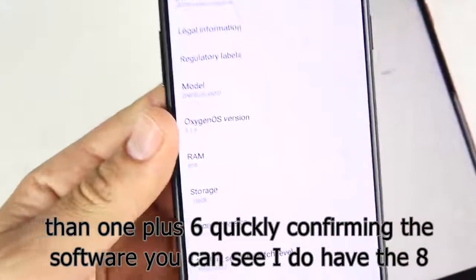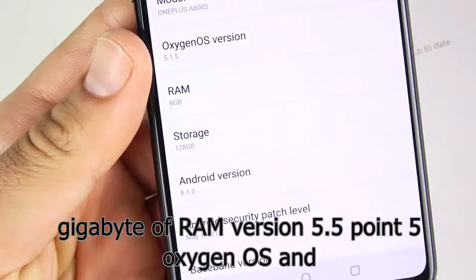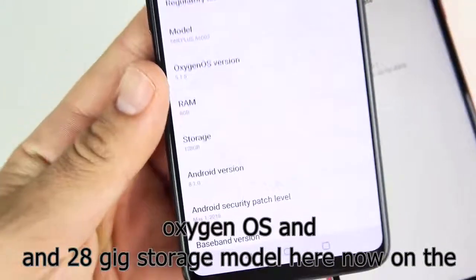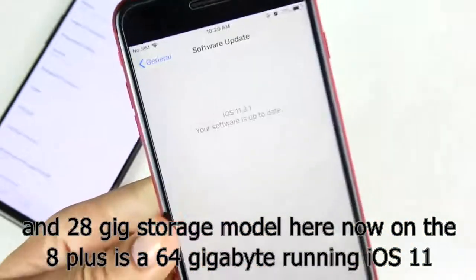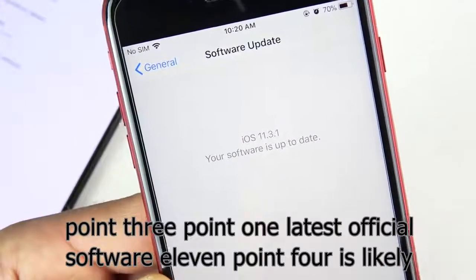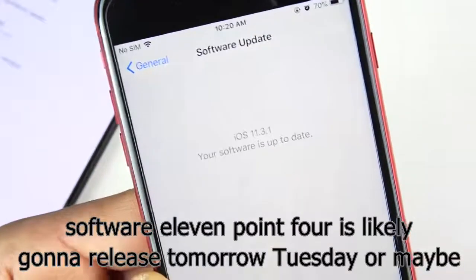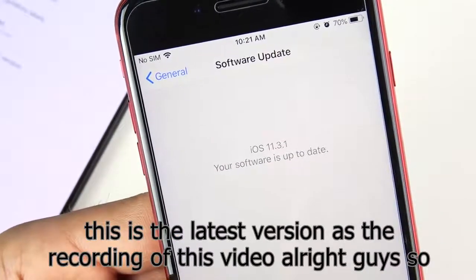Quickly confirming the software, you can see I do have the 8 gigabyte of RAM version, 5.1.5 Oxygen OS, and 128 gig storage model here. Now the 8 Plus is a 64 gigabyte running iOS 11.3.1. Latest official software 11.4 is likely going to release tomorrow, Tuesday, or maybe even a week or so. It's coming soon, but this is the latest version as of the recording of this video.